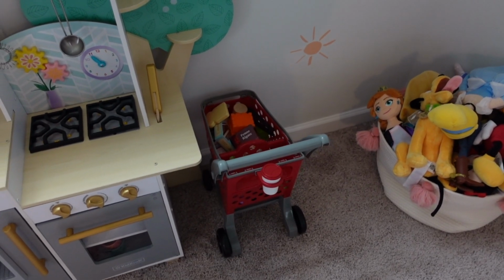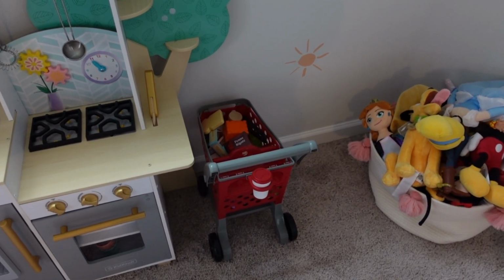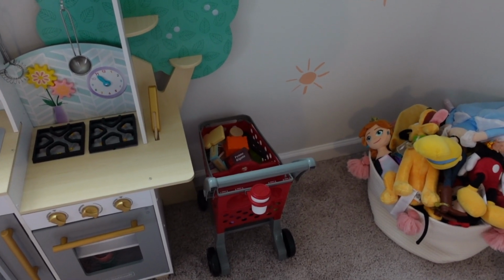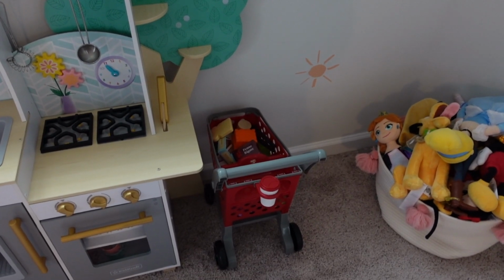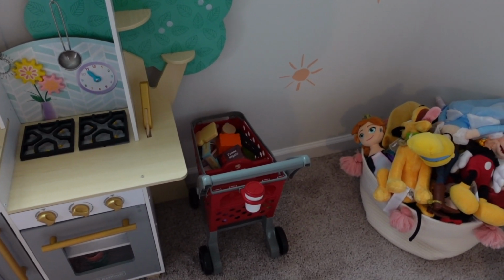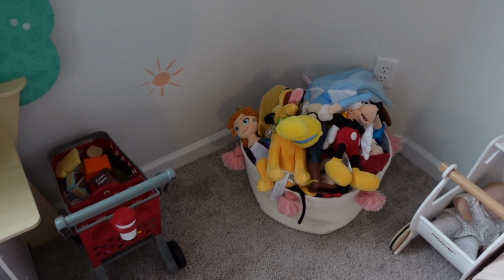Honestly, I would definitely get rid of this shopping cart, but we just got it like a week ago, and Ellie would be heartbroken if it was gone. So I might let her hang on to it for a little while longer, and then it might disappear from our house, you know, in a couple of months, but I'm hanging on to it for now.